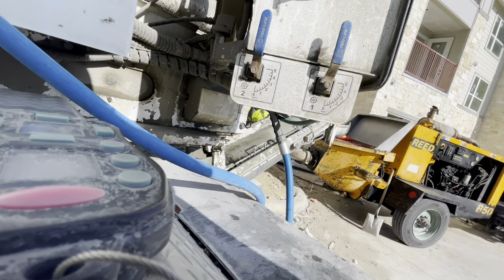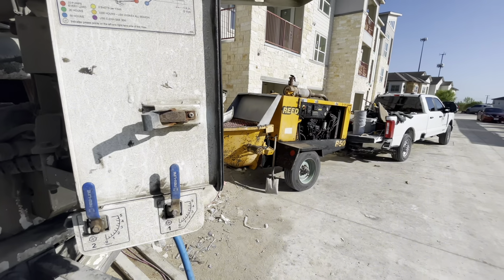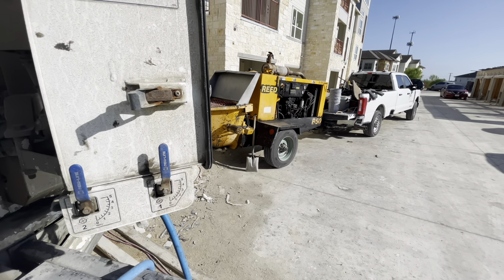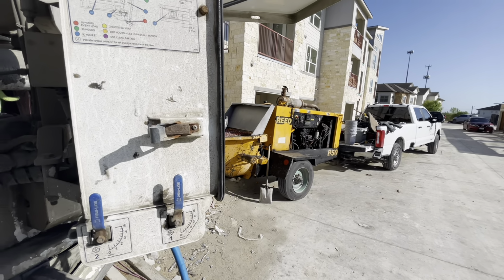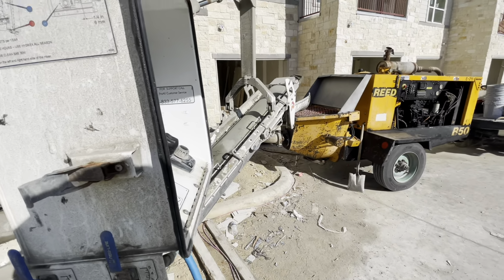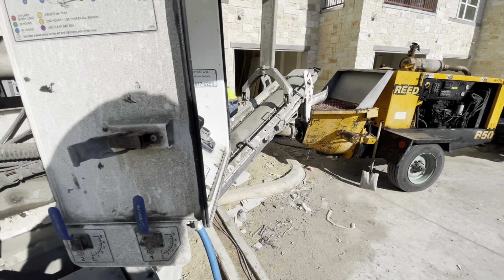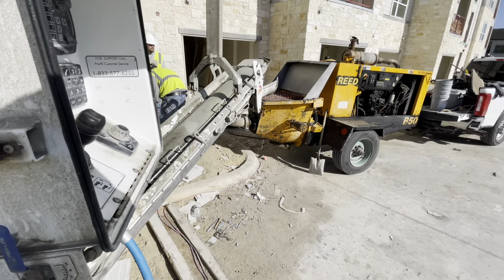So when it's really hot, everything is good. Nothing happens. Sometimes if the pump plugs up, it takes more time because we gotta open up the pipes and the hoses and clear it out. But hopefully everything goes smooth. So stay tuned. We'll get it.